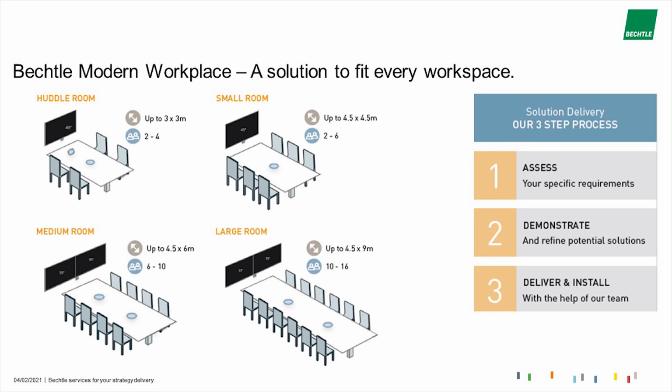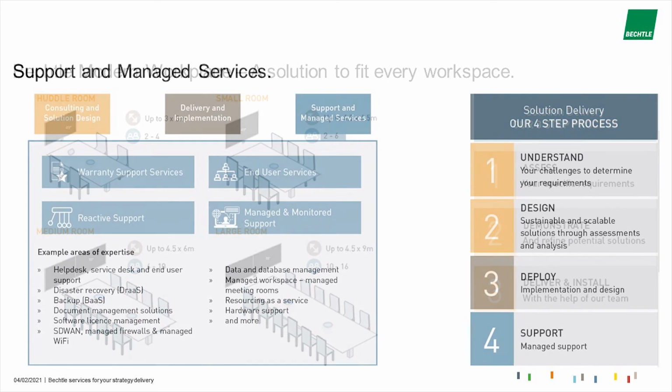So modern workplace is very much something that we can help people with, and we have some package solutions in there that we can assist with. That's everything from the outbound design piece, as we said, assessing for those specific requirements, demonstrating and refining the potential solutions, and then delivery and installation of those new capabilities within those meeting room setup structures. So that's just one example of those delivery type capabilities.